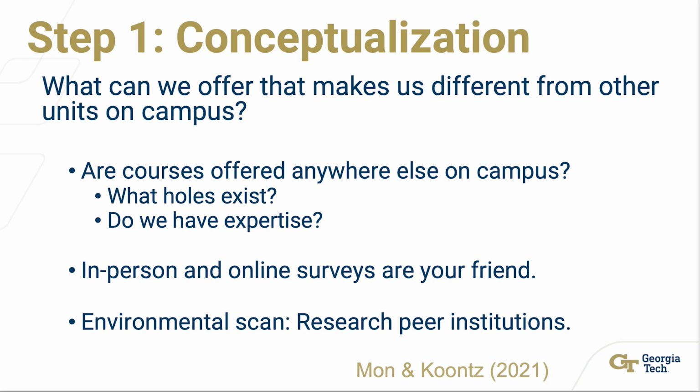Another helpful exercise at this step in the planning process is what's known as the environmental scan, defined by Mon and Kuntz as planning with an awareness of external and internal change. Simply do research on other similarly situated academic libraries. Do you have peer institutions? For Georgia Tech, a trusting comparison, because of the engineering focus, is Purdue. Go check out the library's website and see what types of classes or workshops they offer. Can you offer something similar?